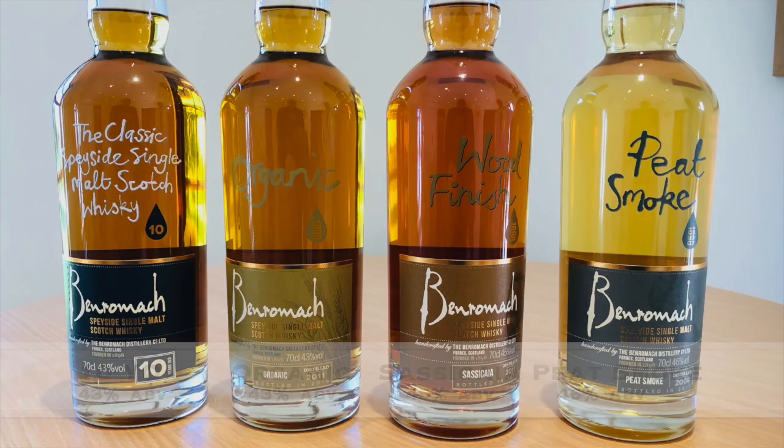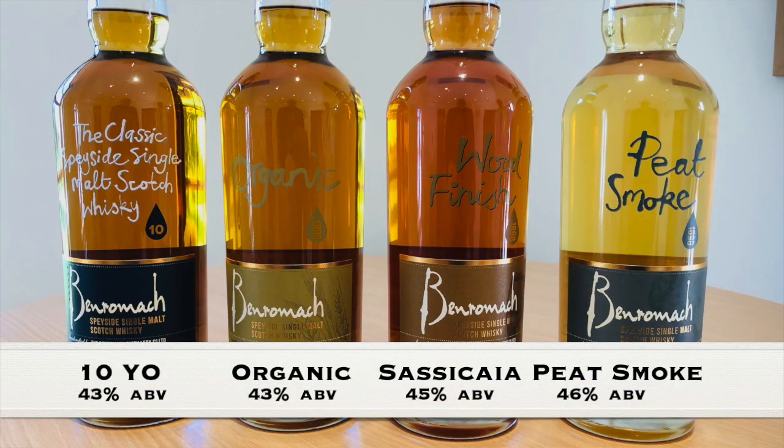So at the distillery, they had an offering of 4 different samples of whiskeys, which if you're driving, you can take home as driver drams. They have the 10-year-old, which is bottled at 43% alcohol by volume. The 2011 organic, which is bottled at 43% alcohol by volume. The Sassicaia, which is bottled at 45% alcohol by volume.